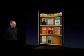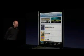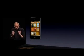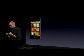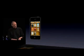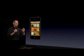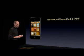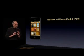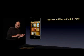So we're really excited about this. And, of course, the iBook Store right on your iPhone. Now, we've got iBooks on the iPad, the iPhone, and the iPod Touch. This gets interesting. What can we do with all these products together? Well, I'd like to outline just a few things, and please keep in mind that they work across all three of these products and all wirelessly.